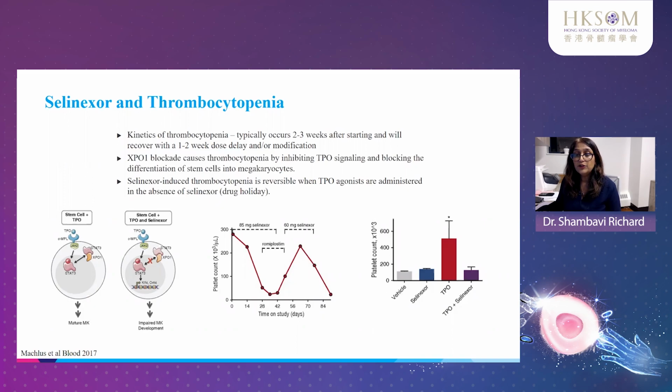You can see that if you give the TPO mimetics by themselves to these TPO knockout mice, they actually have a nice bounce in their platelet count. But if you administer the selinexor simultaneously with the TPO mimetic, there's no response, suggesting that selinexor is actively inhibiting the TPO signaling in vivo. And also, if you give the selinexor alone, it didn't reduce the platelet count, revealing that its inhibitory effect is mediated exclusively through that TPO signaling mechanism. So selinexor by itself does not have a cytotoxic effect on the platelets or the megakaryocytes.